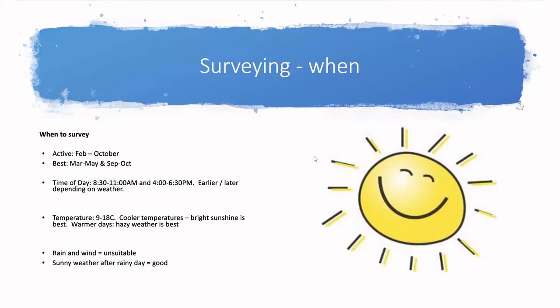Now, when is the best time to survey? There tend to be two best periods in the year: March to May, and then September to October. You will find reptiles from as early as February all the way through to October. That includes the middle of the summer as well, but they do tend to be less active then. Now, the best time of day tends to be early to mid-late morning, and then again in the late afternoon to early evening.